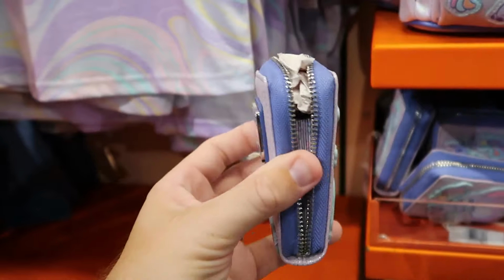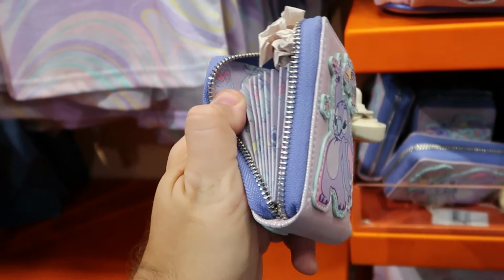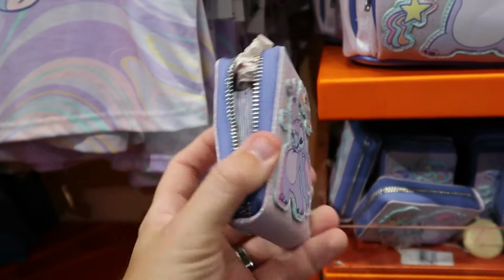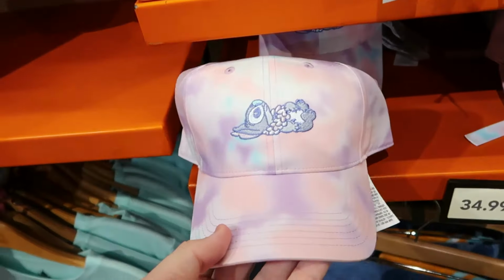This is definitely much smaller than your typical size, but you have that folding accordion section on the inside, again embroidered with Stitch. You do have your Disney Parks Loungefly badge on the back. These are $40 a piece. Let's see what else we have part of this new collection though.